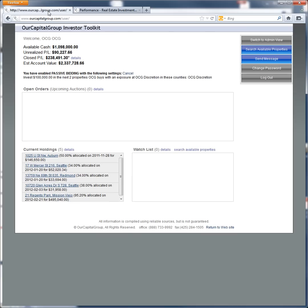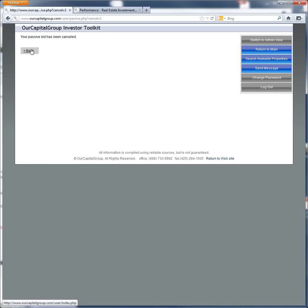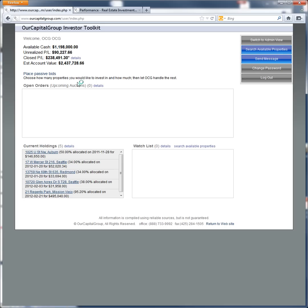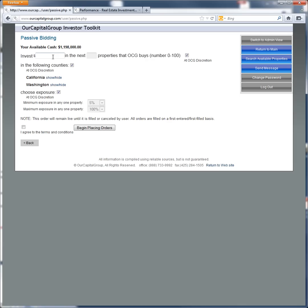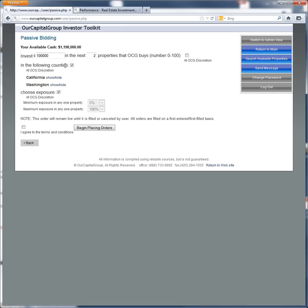So if you do log in, what I wanted to show you real quick is the passive order entry. I already put this in. So these are good till cancel orders. So if you want to put in a passive order entry, it makes it easier. You simply click on passive bids, place passive bids, and let's say I want to invest $100,000, and you can either say at OCG's discretion, this box is checked, or I can go ahead and uncheck it and say in the next 2 properties, and I can either pick counties that I'm particularly interested in, or I can go ahead and just say at OCG's discretion, and we'll go ahead and decide that.